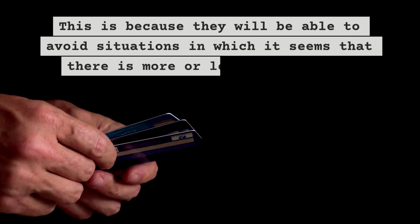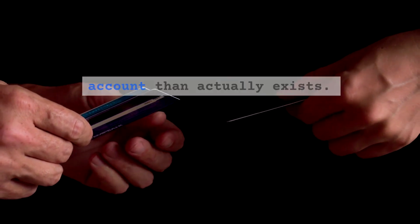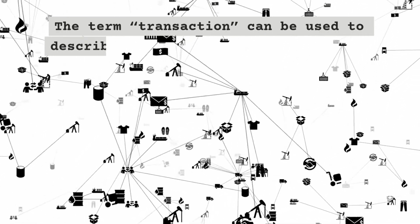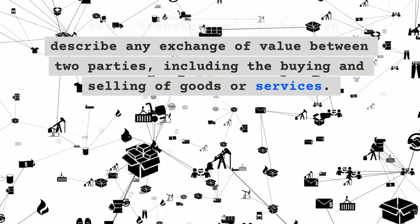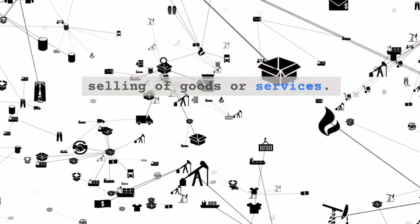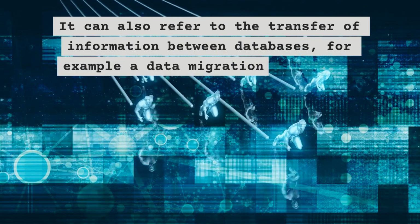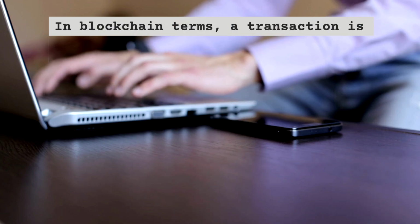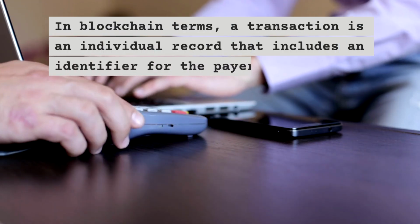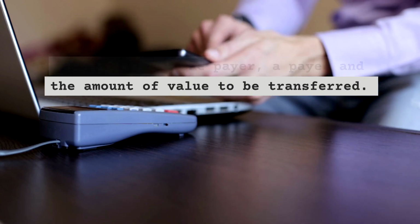This is because they will be able to avoid situations in which it seems that there is more or less money in the account than actually exists. The term transaction can be used to describe any exchange of value between 2 parties, including the buying and selling of goods or services. It can also refer to the transfer of information between databases, for example, a data migration or update. In blockchain terms, a transaction is an individual record that includes an identifier for the payer, a payee, and the amount of value to be transferred.